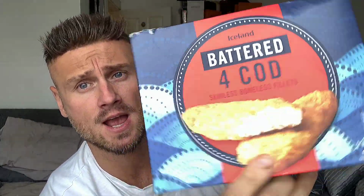I'll put prices probably up here at the top part of the screen, because I can't remember how much things are. And then I picked up just 4 battered skinless cod fillets. They'd just be great with some mushy peas on the side. I'd be happy with that for dinner later.